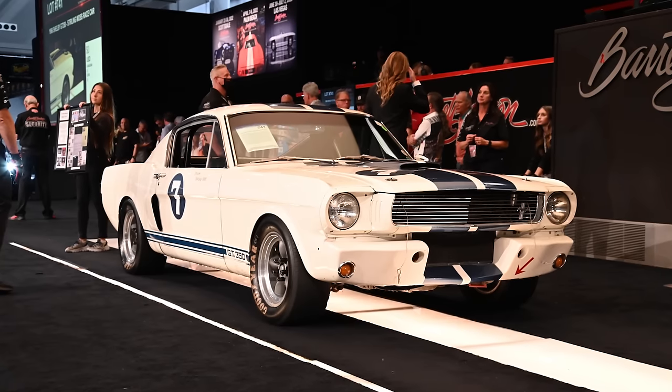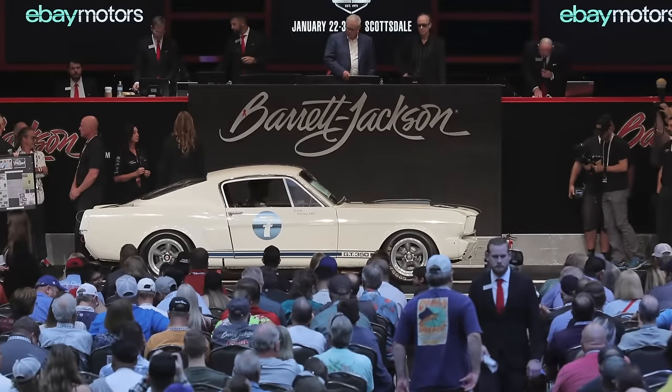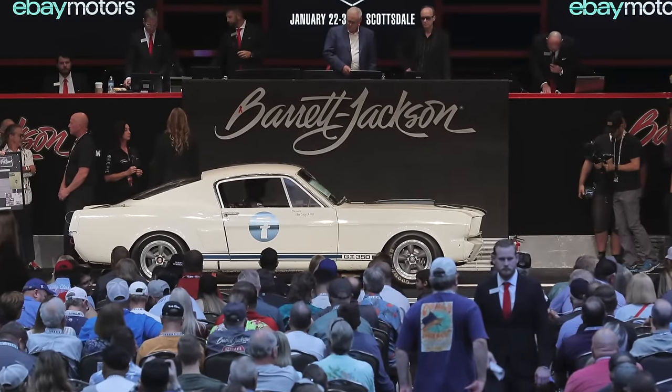$400,000. At number four on our overall top 10, a 1966 Shelby GT350. Now, those are special on their own, but this one has an amazing story behind it. This one was owned by Sir Stirling Moss, the great race car driver, one of his favorite cars to do historic racing in. And boy, when it crossed the block, it got everybody's attention.